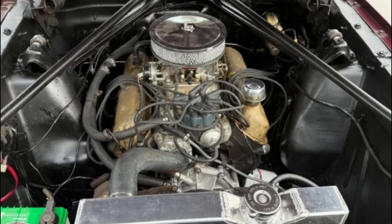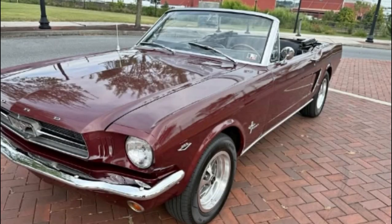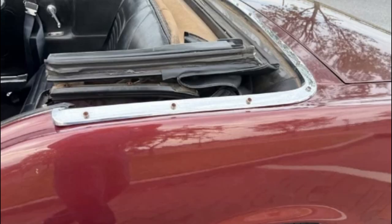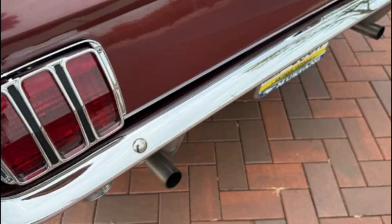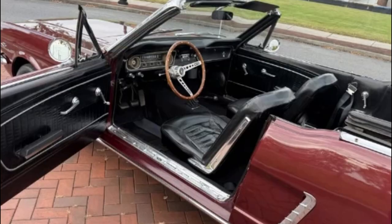Under the hood sits a 289 cubic inch V8, paired with a 3-speed manual transmission, providing an authentic 1960s muscle car driving experience. The odometer reads 54,428 miles, though it is noted as total mileage unknown. Purchased by the current owner in April 2022 to fulfill a long-held desire to own an early Mustang, the car has since been maintained, exercised regularly, and thoughtfully upgraded for improved usability on the road.